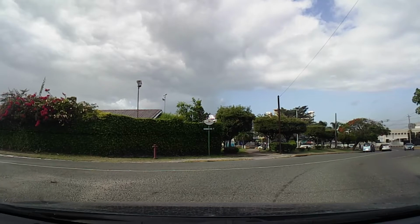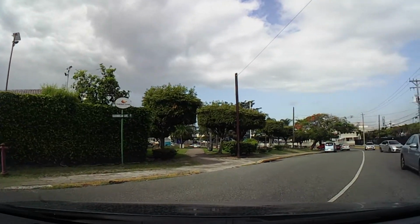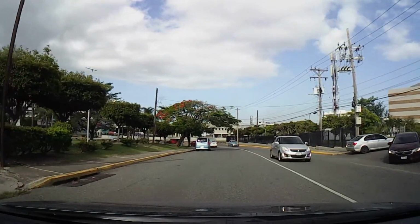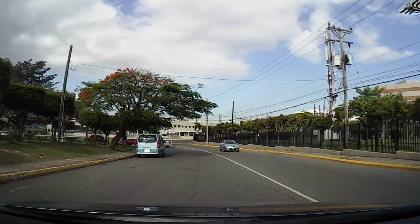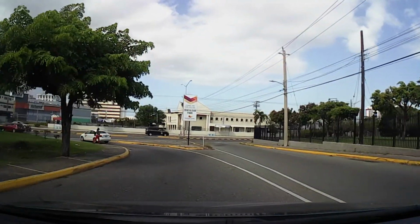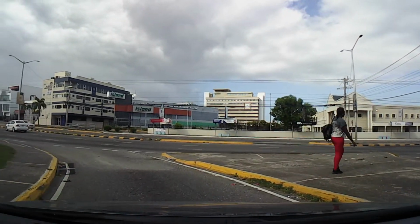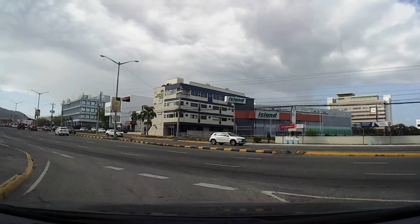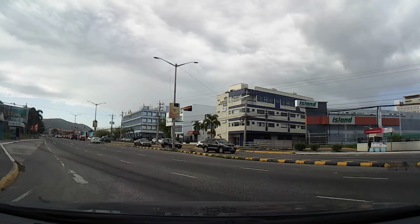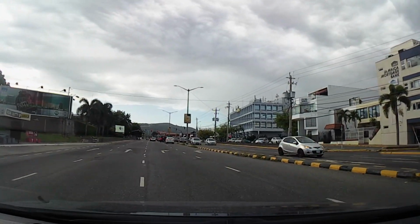You can see the tall skyscrapers of New Kingston. You can see the tallest building in Jamaica, which is the Pegasus, from here, as well as the NCB Atrium, which is to our right, the Scotia building to the front right there, and the Sagicor building. And we're now on Trafalgar Road and headed into New Kingston.